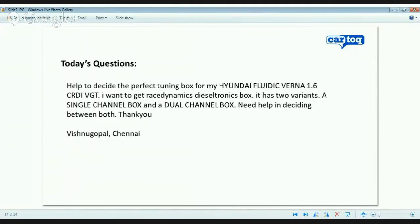Right. So basically, he needs help with a tuning box, and there are two variants. One is a single channel box, and the other is a dual channel box. Before I get your take on it, I'm just going to tell people what a dual channel and a single channel box are. So I'm muting your audio for a second. A single channel box takes only one input and modifies that one input to the ECU. In most cases, it's either the air mass flow sensor's input, which tells you how cold or how hot the air going in is, or it's the rail pressure in the common rail diesel. It modifies that input and sends it to the ECU. So what that does is the ECU gets fooled into thinking that the rail pressure is too low, and then dumps in more fuel, which is why you get better pickup. Same thing with the air mass flow: it says the air is too cold, so dump in more diesel to make the engine warm up faster, and in the process it delivers more power.